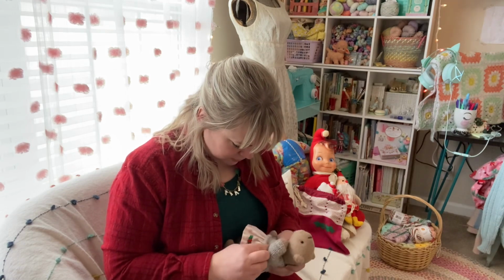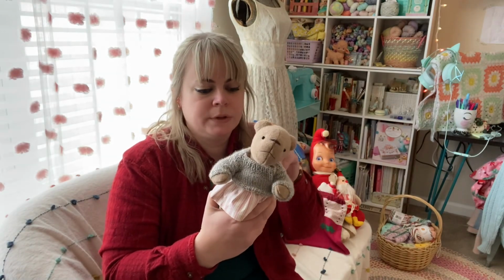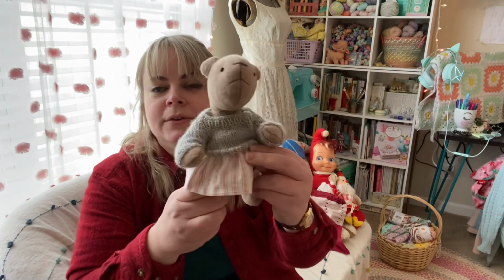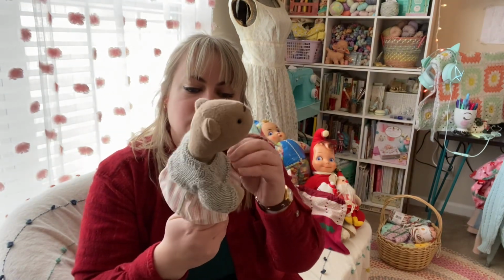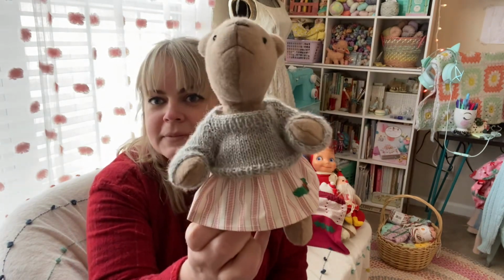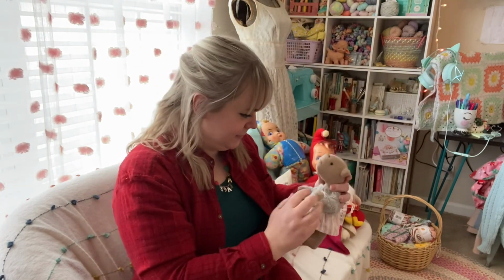Now you're cozy, but you wish you had this the past couple days. It's been so cold. I should have opened it sooner for you. There she is. Doesn't she look sweet? Looking cozy, little bear. I love it.